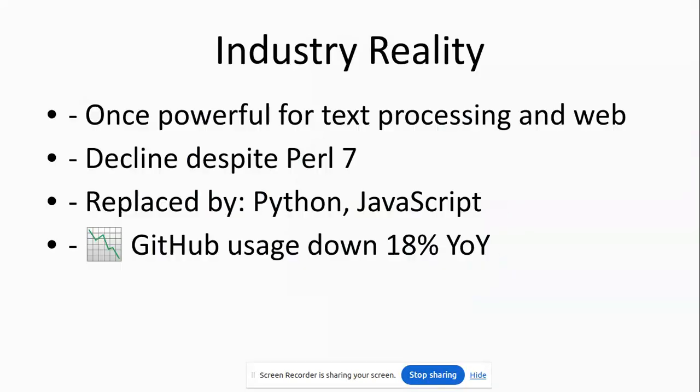So first one, that is Perl. Once powerful for text processing in the web, declined despite Perl 7, replaced by Python and JavaScript. GitHub usage down by 18%.